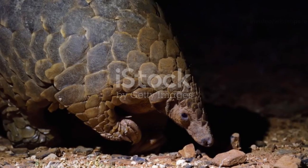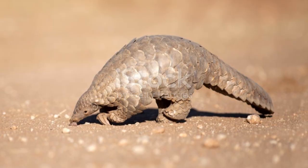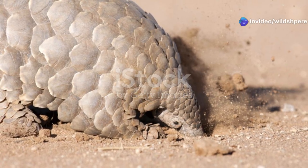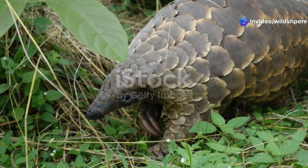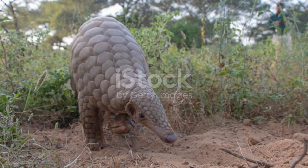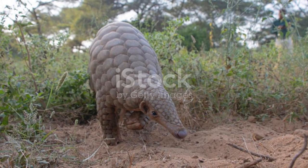Pangolins are insectivores, meaning they eat insects. Their diet consists almost exclusively of ants and termites. They are very particular about the species they consume. Some pangolins might prefer certain types of ants, while others focus more on termites. This specialized diet means they need specific habitats where these insects are abundant.